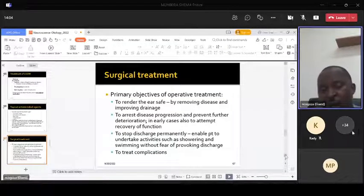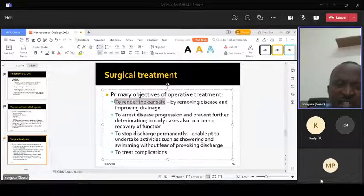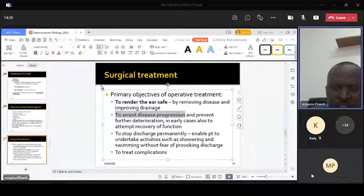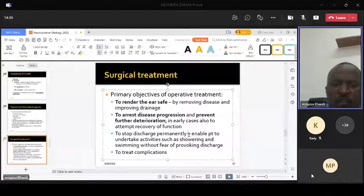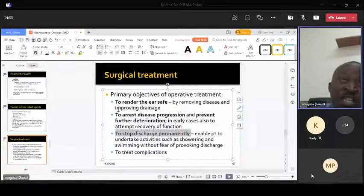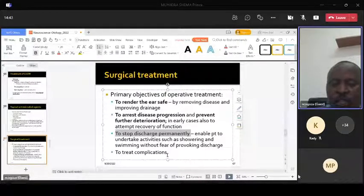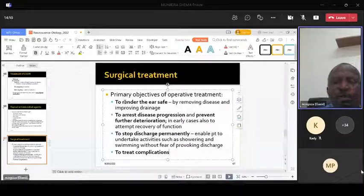So this is medical. Now, surgical. The aim of surgical is making the ear safe, removing the disease, stopping progression of the disease, preventing further complications, stopping further discharge. Because seeing someone with the running pus in the outer canal, on the face, on the neck, it's not good. It's better to do surgery to stop all of this. So this slide is important.